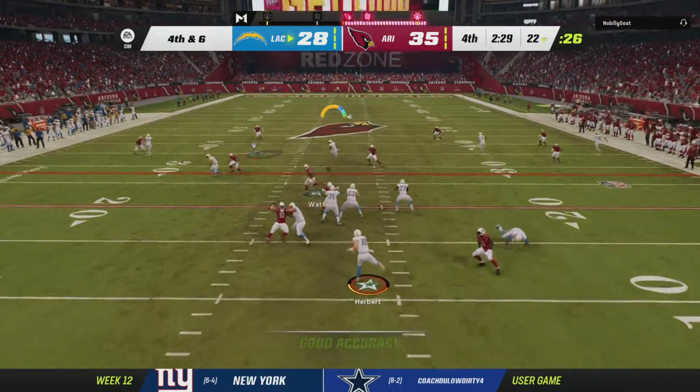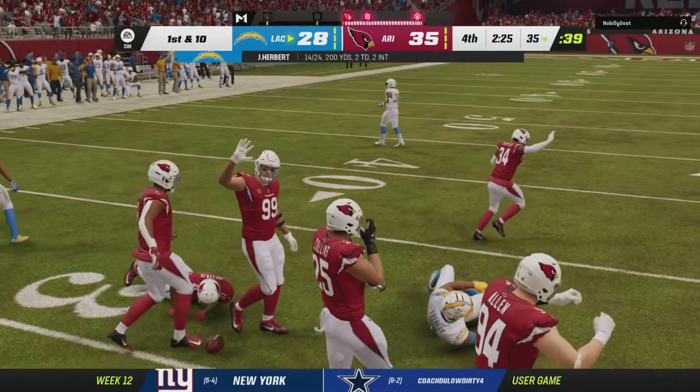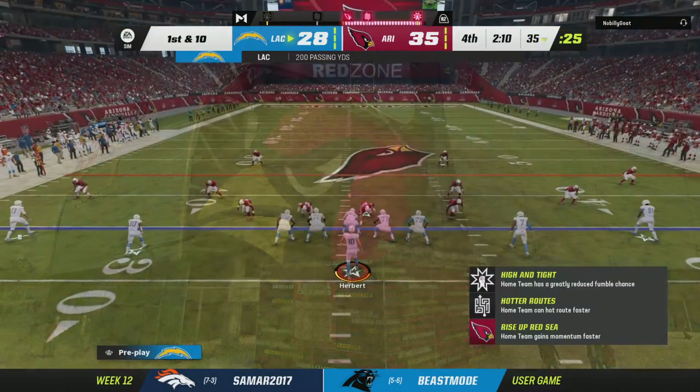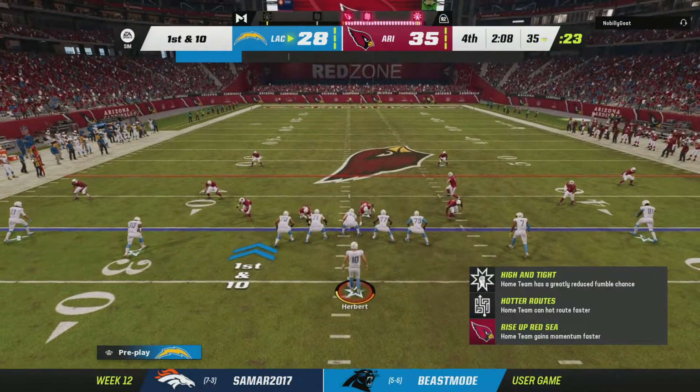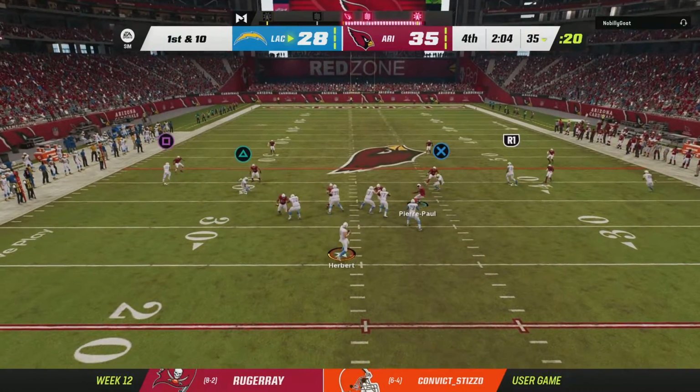4th down for Herbert. Desperation time. That's going to be complete to his tight end, Everett. And he is going to have the Chargers 1st down as they manage to convert, and that'll keep the drive alive. Herbert throwing again.